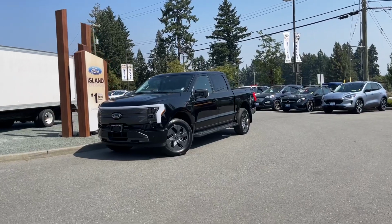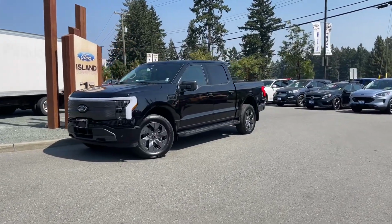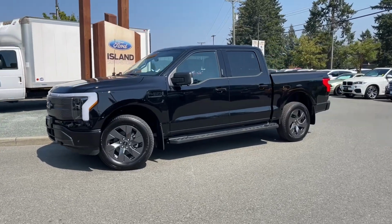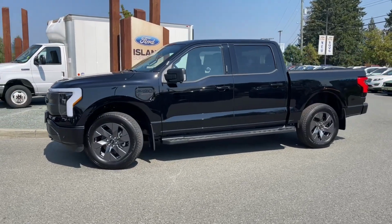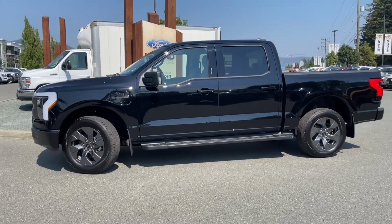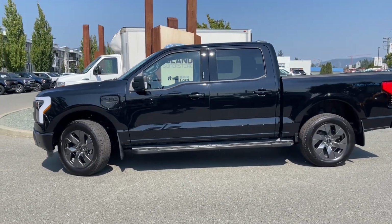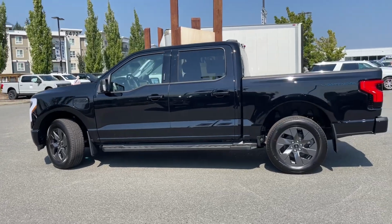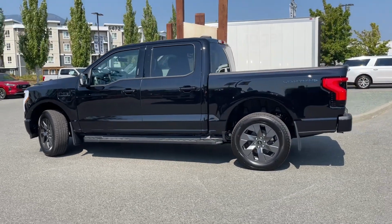It's a great day for a drive, especially in a 2023 F-150 XLT Lightning. This is a fully electric vehicle, zero emissions, and it has a dual motor with a 131 kilowatt hour extended range battery, automatic transmission, and it's a 4x4.